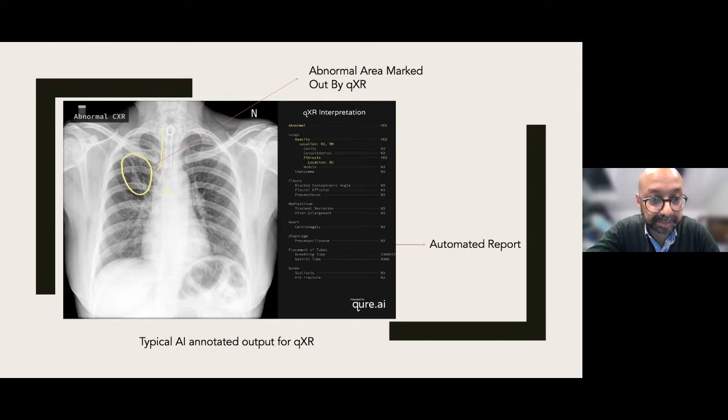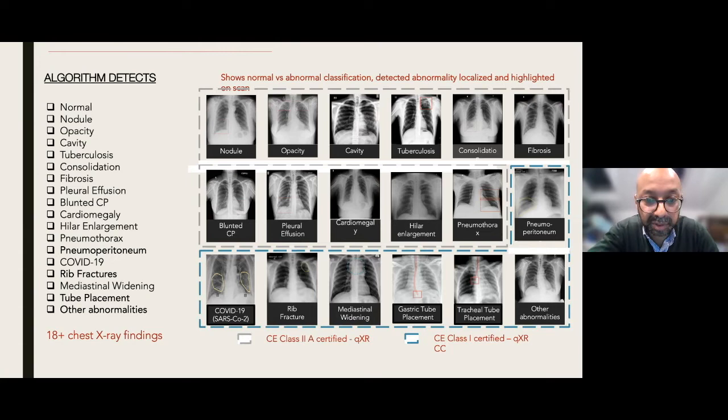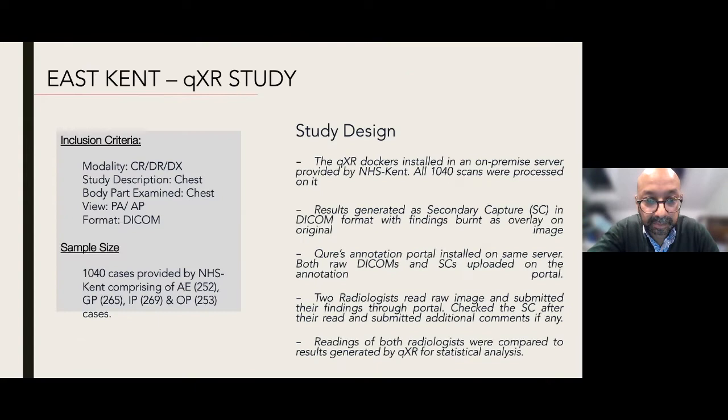Next slide, please. So with that in mind, this software could potentially pick out multiple different abnormalities. I won't go into them all. Next slide, please. We decided to get 1,000 chest x-rays. We had two radiologists evaluate the 1,000 chest x-rays, roughly 250 from each category: accident and emergency, general practice, inpatient and outpatients.